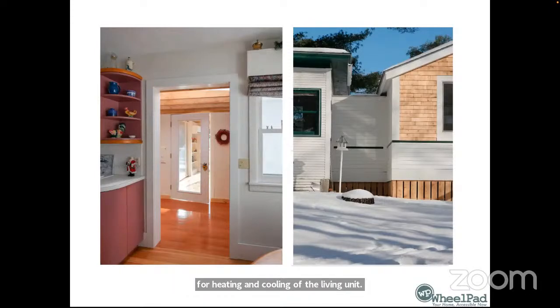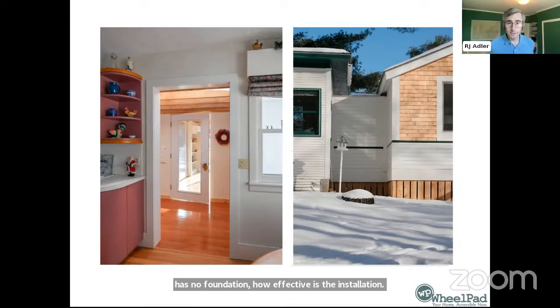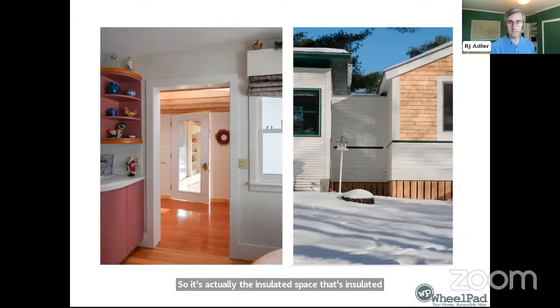How effective is the insulation? Yeah. So the WheelPad itself is built out of structurally insulated panels. The exterior shell is only 12 pieces, and that does a lot for keeping it as a tight, insulated space that's insulated much more like a house than something else built on a trailer, like a travel trailer or an RV.